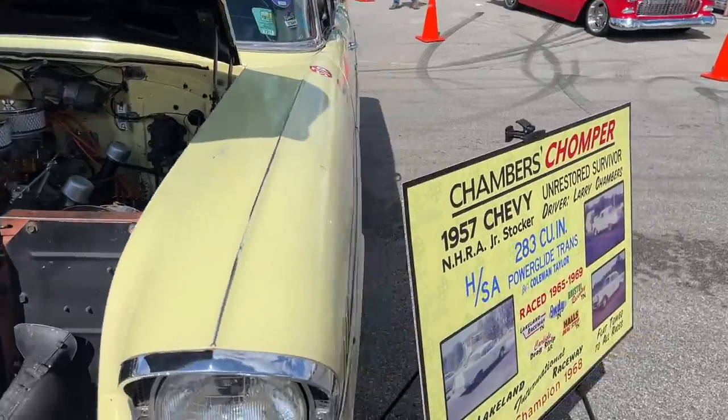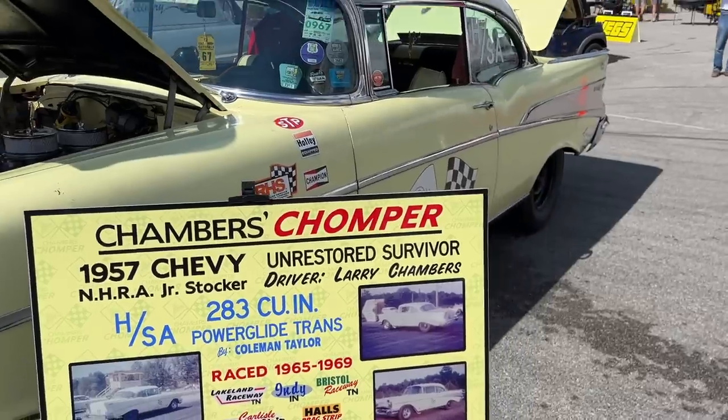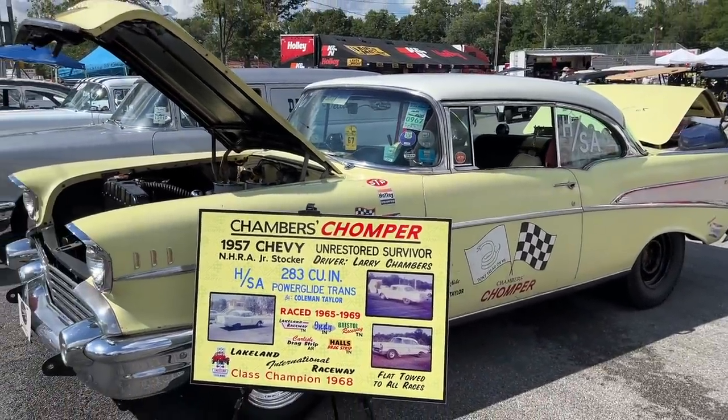And here's a car that I actually featured in a video a couple of months ago from Bowling Green. This is the Chambers Chomper, a 57 Bel Air two-door hardtop. This is the real deal, and he actually went out there and raced this car.